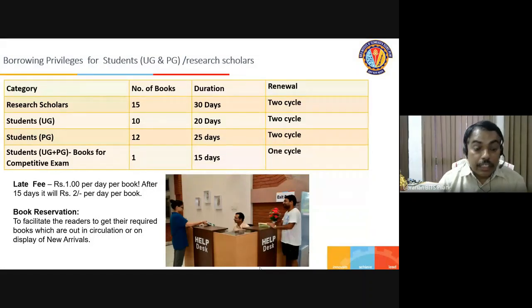And you can even reserve the books. If a book you are looking for is taken by somebody, you can reserve that online by going to our library catalog. I'll show you that. And if you reserve that book, you will get the chance to read that book, and you will be informed once that book is returned to the library.